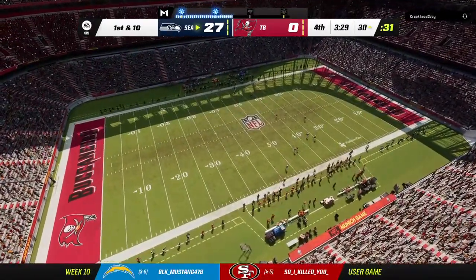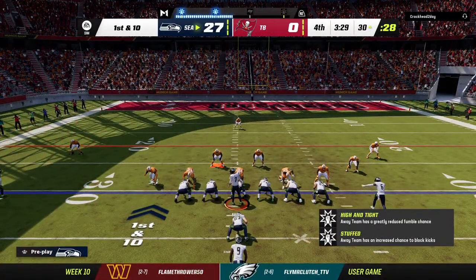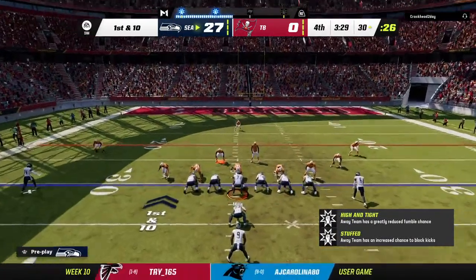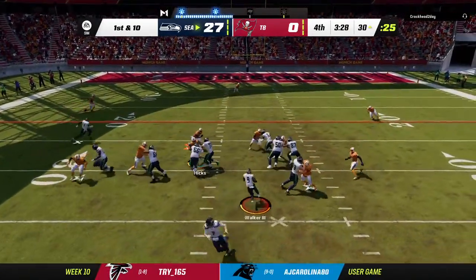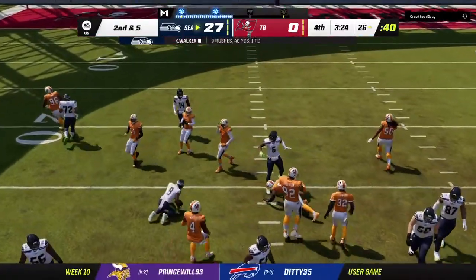A lot of people would say they're showing a lot of guts going for it this many times on 4th down. I think they'd have to start thinking with their head a little bit more than with their gut and their emotions because it's not working for them. They've got to figure out what's been going wrong.